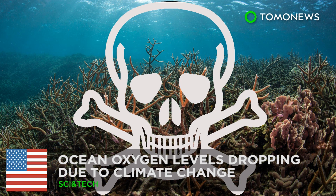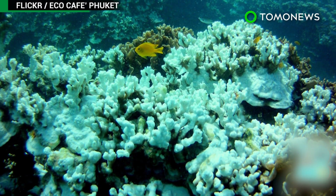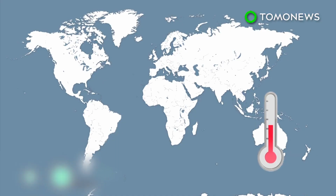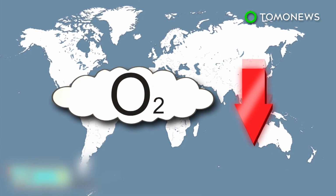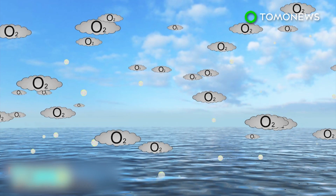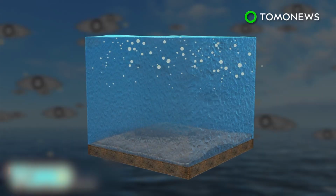Global warming is killing our oceans. A new study predicts that within 15 to 20 years, human-caused deoxygenation will be felt across the world's oceans. With climate change warming sea waters, oxygen levels in the world's oceans are beginning to drop. Surface water with higher temperatures absorbs less oxygen. Such surface water is also more buoyant, so oxygen is less likely to make it into deeper water.